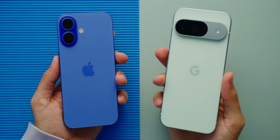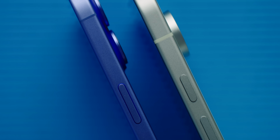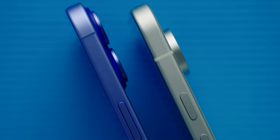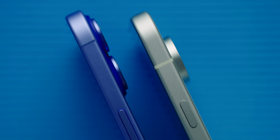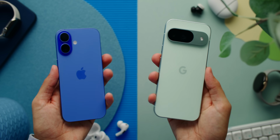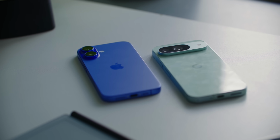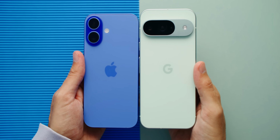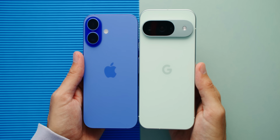Both have a boxy frame with rounded corners. Both are made out of matte aluminium, as if they are from the same factory honestly, and they both feel very similar. I do prefer the matte glass on the iPhone to the glossy glass on the Pixel because it feels nicer and it's more resistant to scratches and dirt. It's also a bit shorter, almost 1mm thinner and at least 30 grams lighter.